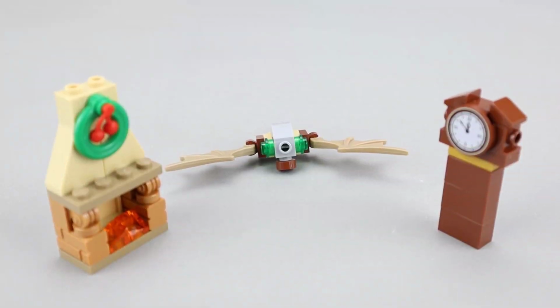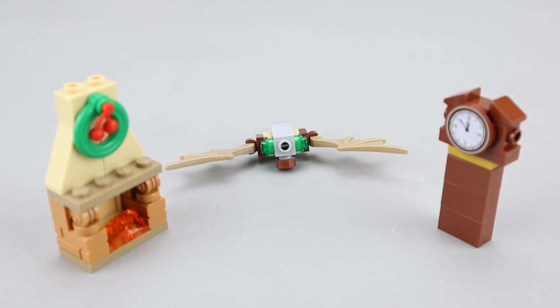Here are the three builds for today. We have the Mynock build from the Star Wars set, the grandfather clock from the City set, and the fireplace from Harry Potter. All three of these are pretty good sized builds and all very nice. I think the Mynock is probably still my favorite. I like the way it all came together, and it looks very representative of the creature from the Star Wars universe.